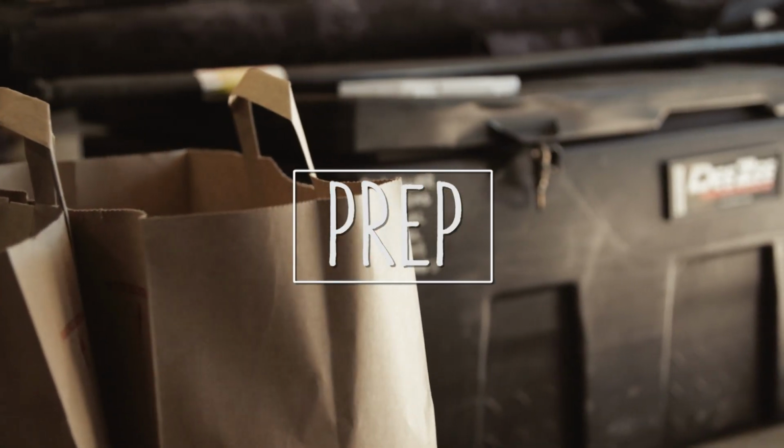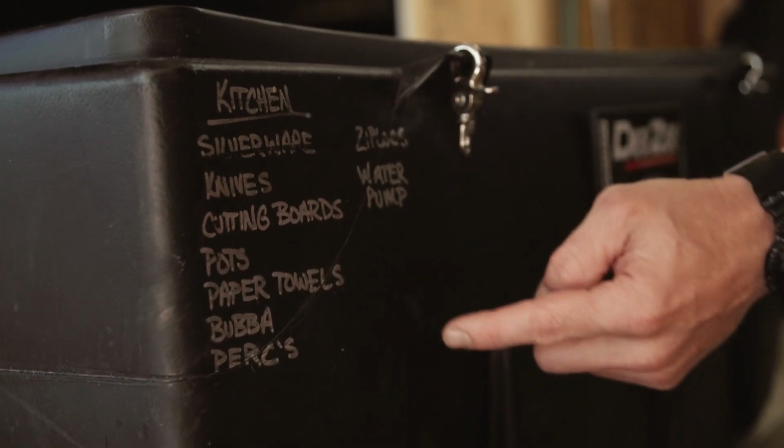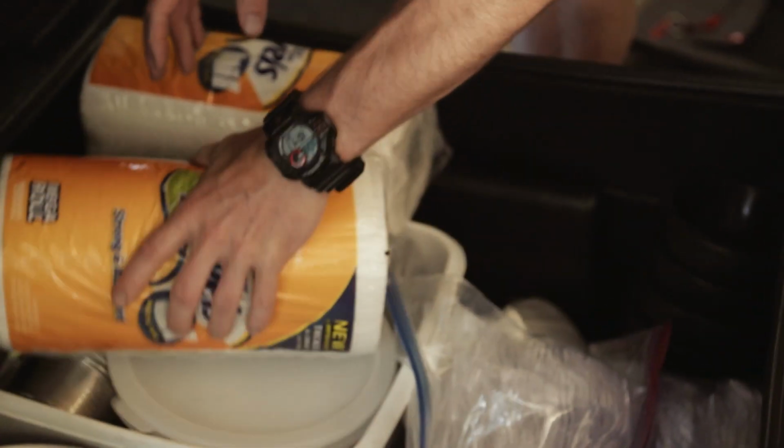Okay, knives, cutting boards. I think I saw that at the bottom. Cutting board, yep. Pots. Yep. Paper towels. Yep, we got those right here.